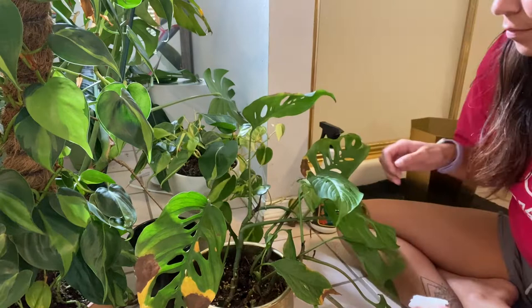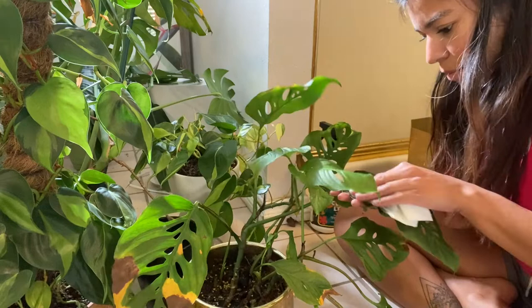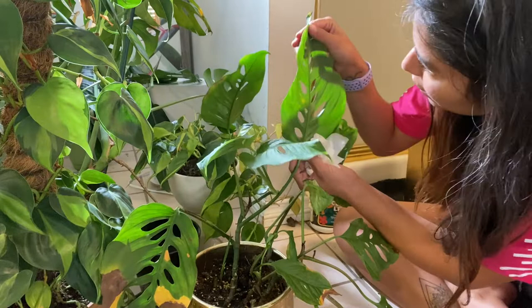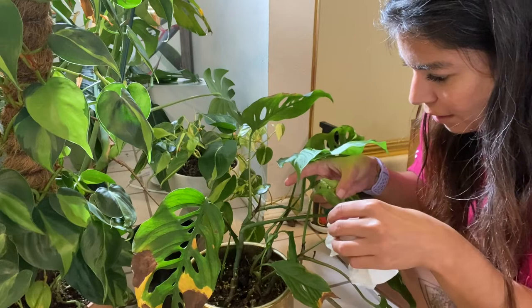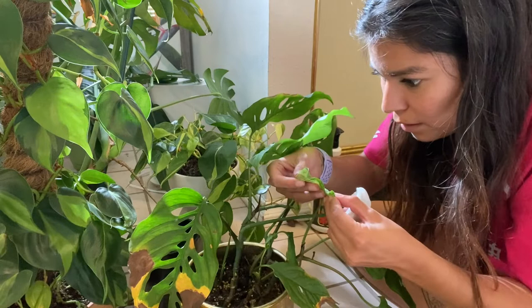Apparently, thrips are one of the harder pests to get rid of. So that's really annoying, but I'm determined to make this work. I guess this is what I get for coasting my plant care. Well, the good thing is I saw one on the stem. Honestly, it looks really, really sad and pathetic. So I could probably just cut that one off.